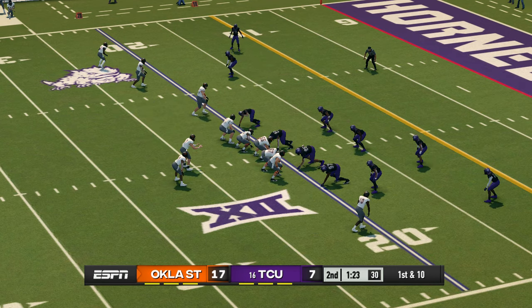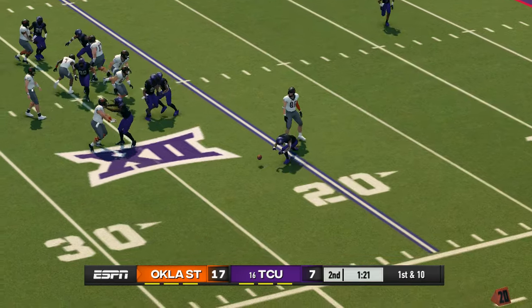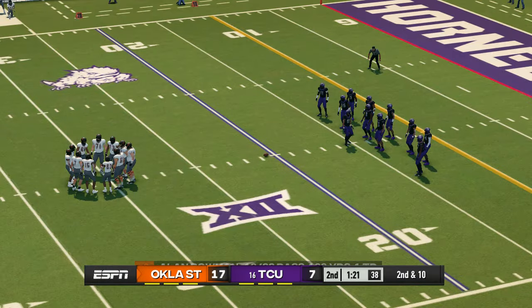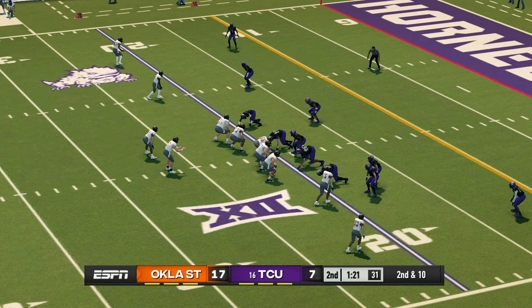Quarterback all by himself in the backfield with five wideouts. Throws, and he's right there to knock it away. I'm not sure the quarterback saw him when he was getting ready to pass because he stuck his paw right in the passing lane. Second down and 10 to go. Ball on the 21.